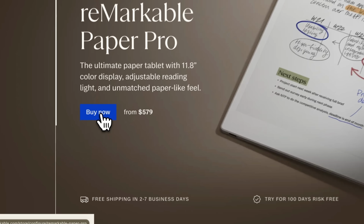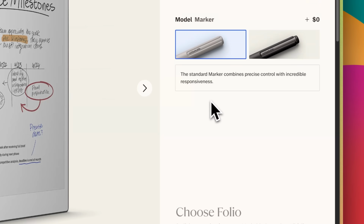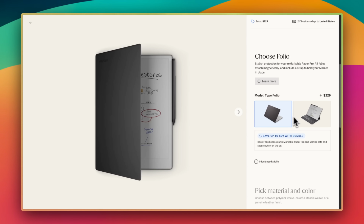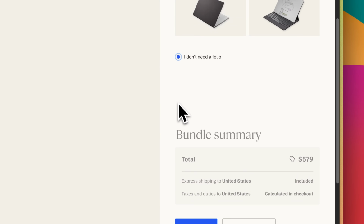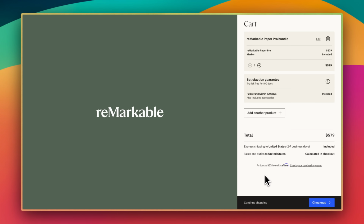So on to the key question, is it actually worth it? At $579, this is by no means an inexpensive device. For those who've tried the reMarkable 2 and didn't find success with it, I don't think the reMarkable Paper Pro is going to greatly change that equation for you. But if you're considering spending $399 on the reMarkable 2, the Paper Pro is a much more capable device and is definitely more future-proof.